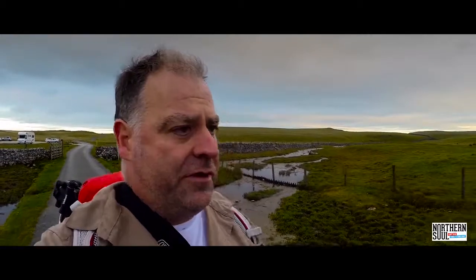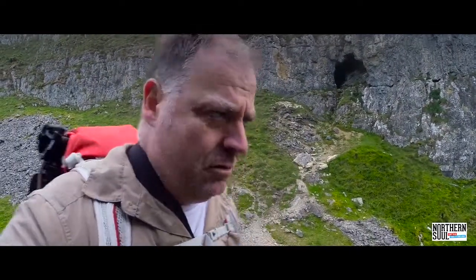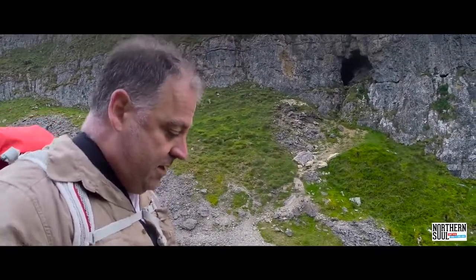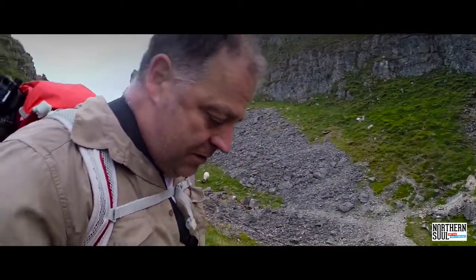I'm just going to continue along here, take a left turn towards Malham Cove. It's all downhill from here. If you watched the last video, you'd be familiar with Atamaya Cave and Victoria Cave and Lookout Cave and things, and yet another one. Significant limestone ones for doing the caves. And you do get potholes as well, not underground in the caves.